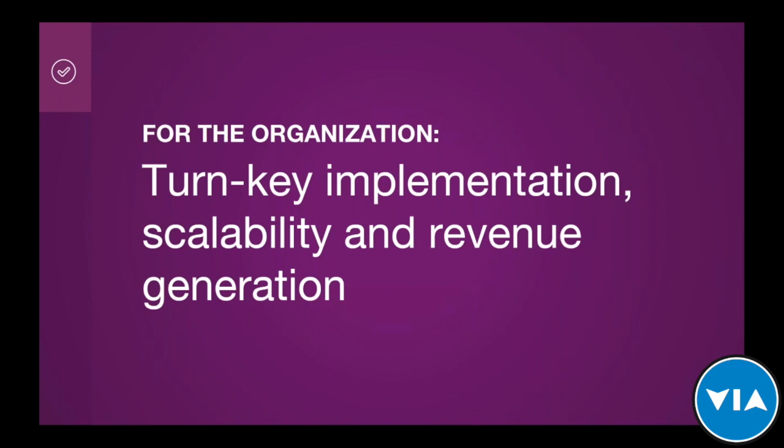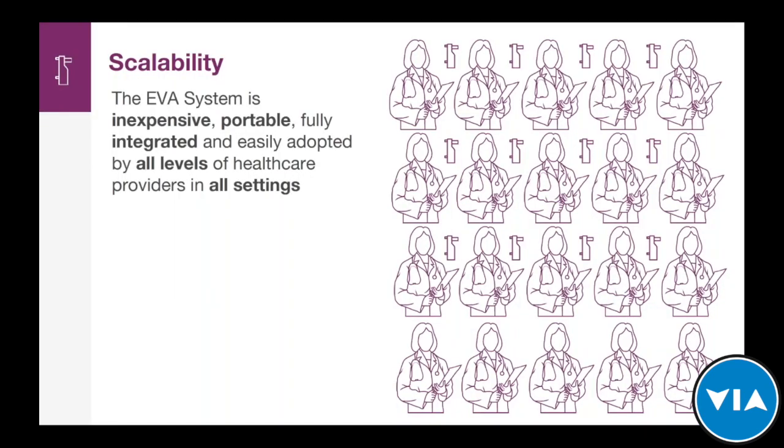Now, one of the big challenges with colposcopy has really been around scalability and revenue generation. A big issue on many national levels is that there is an interest in doing cervical cancer screening, but scaling colposcopy is expensive because standard colposcopes are large, and also very difficult because you're not able to monitor the quality. The EVA system addresses both those challenges because it's small and low cost, and also because it has a quality assurance tool.